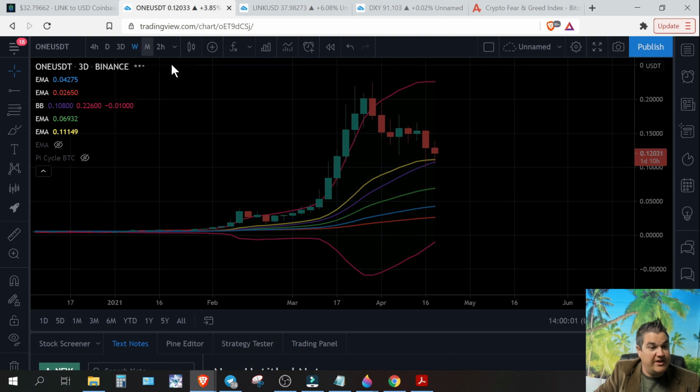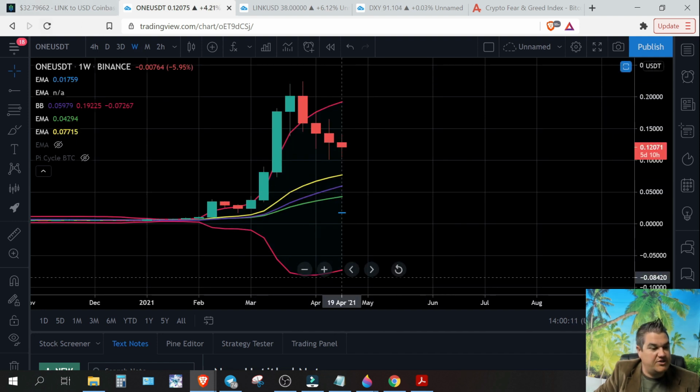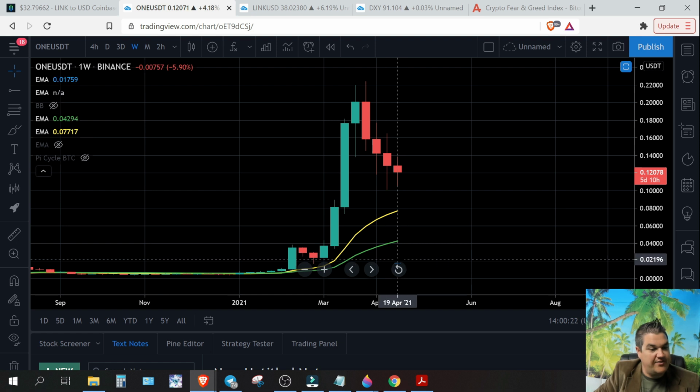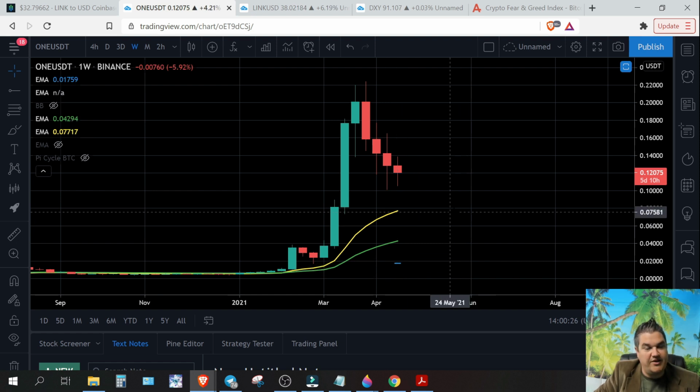So let's go up to the weekly and see what we got. Now, on the weekly, our Bollinger Bands don't really do anything for us because it's so far apart. You could see the massive explosion that it's done since February. So let's go ahead and remove those, make it a little cleaner. We don't even have a 100-week moving average yet, so Harmony is still a young coin, and young coins are more and more difficult to predict.